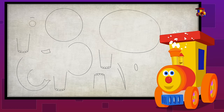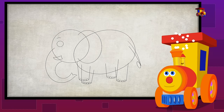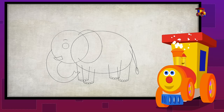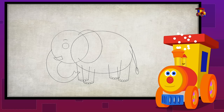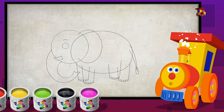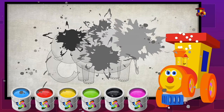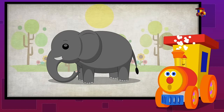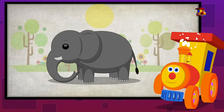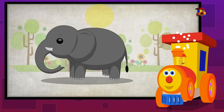Gather some shapes. Put them together and make something new. Look, isn't it wonderful? Let's add something more. Come, let's gather some colors. Put them together and splash them around. Look, isn't it beautiful? Let's build and build some more. That was fun. Let's do it again soon.